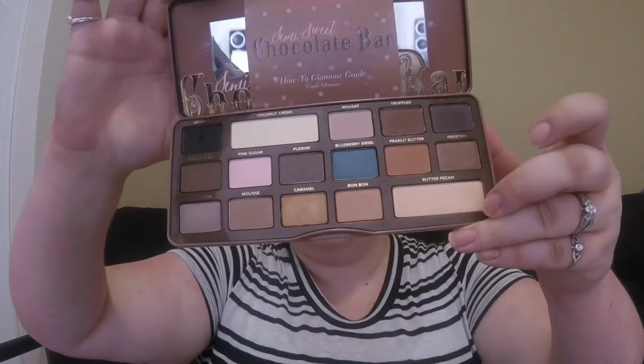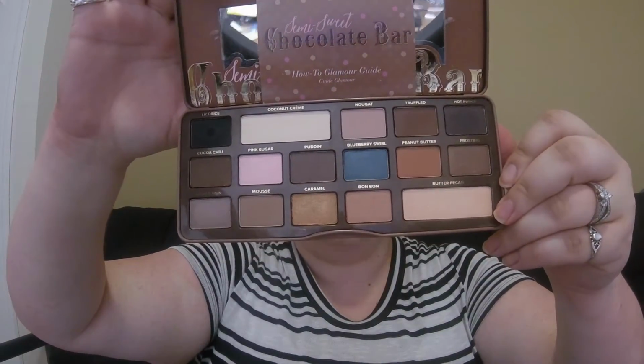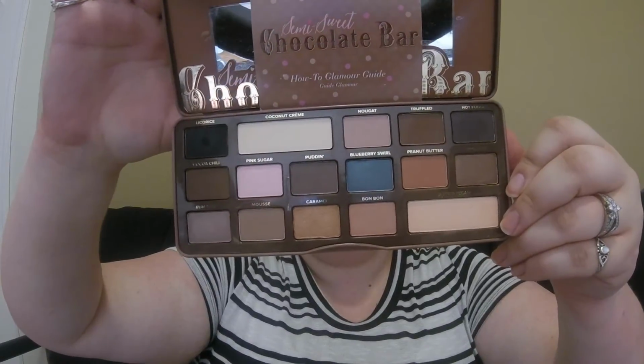That's Essence So Glow. My go-to eyeshadow palette for the month has been the Too Faced Semi-Sweet Chocolate Bar. It looks like this, as I'm sure most of you have already seen it. It is a beautiful combination of warm tones and pops of color. It has everything in it that you need to do a perfect smoky eye. I love this palette, and I cannot get enough of it.